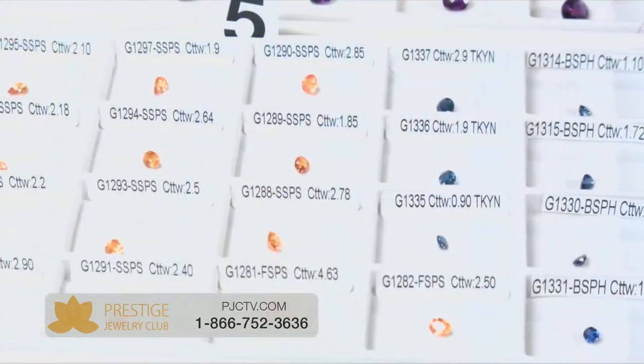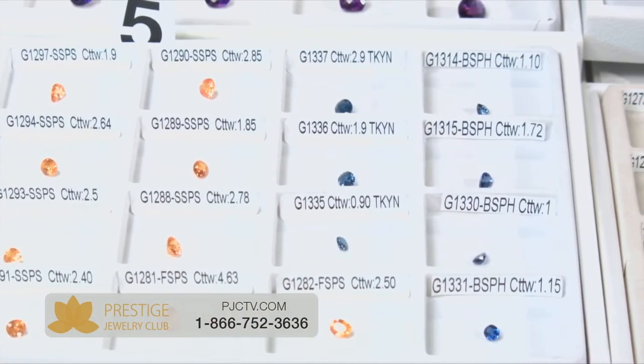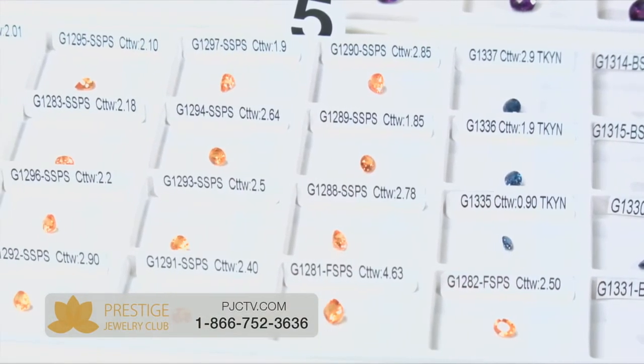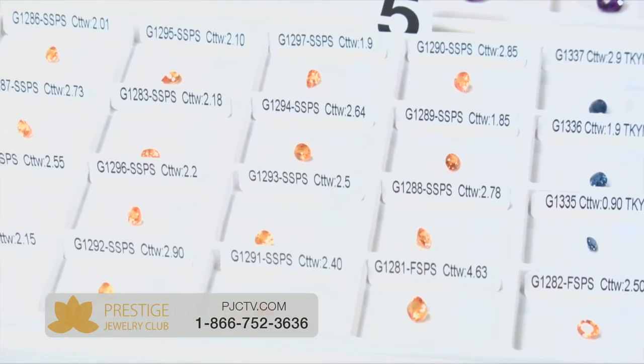And I'm continuing to bring out different cuts here, Reed, because I'm realizing we have so many vast variations on cuts and sizes. I want to be able to show you as many as I possibly can while we're on air here for the next hour. And so if you see something that you want, feel free, call us up. You see there, tray number 5. If you can see a cut or something you really want, different carat weight, call us up. We'll be happy to show it for you or talk you through it. But we have a carat size and cut to suit anyone here at the Prestige Jewelry Club.